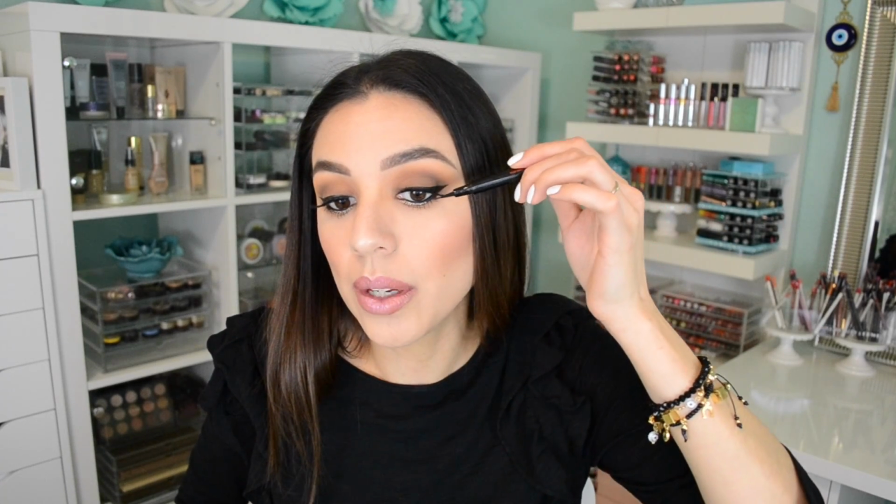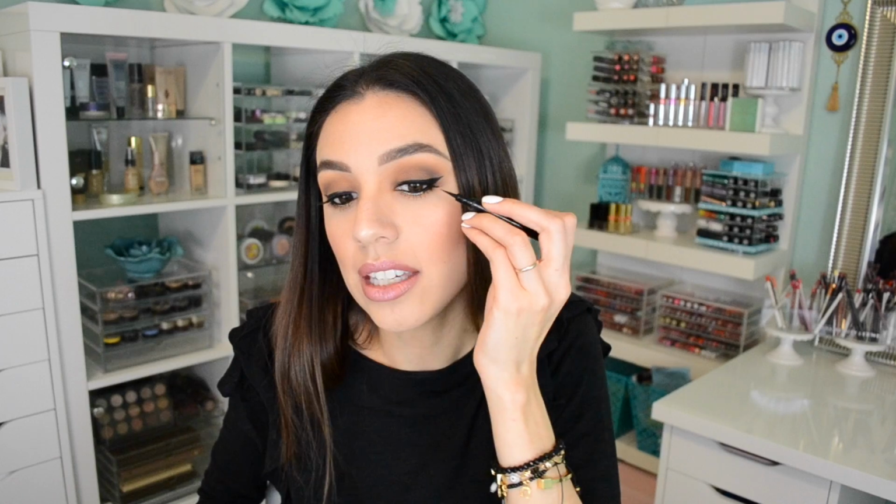Because the tip is so elongated, you can just go in and do one clean swipe and you'll get that long wing if that's what you want. Otherwise, you can just hold it still and you can get that smaller wing. So I hope that I described that well, because I don't know if you guys are like me where sometimes you get the short stumpy wing and you're like, hey, that's not what I wanted. So this one will help you not get the short stumpy wing.